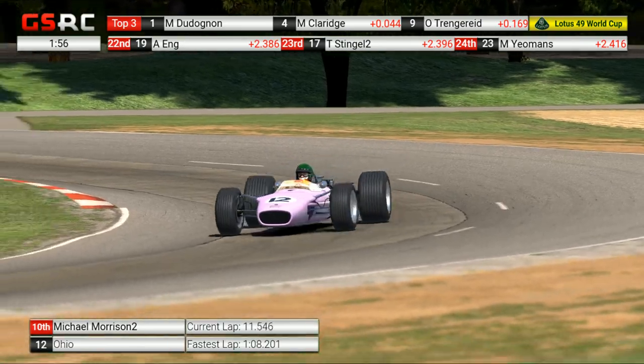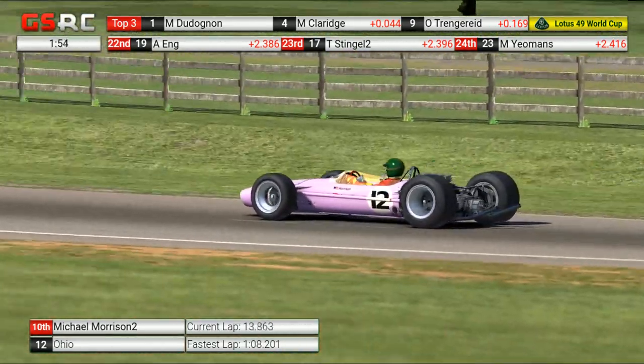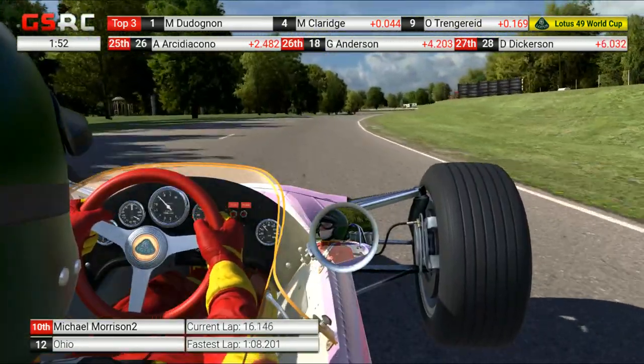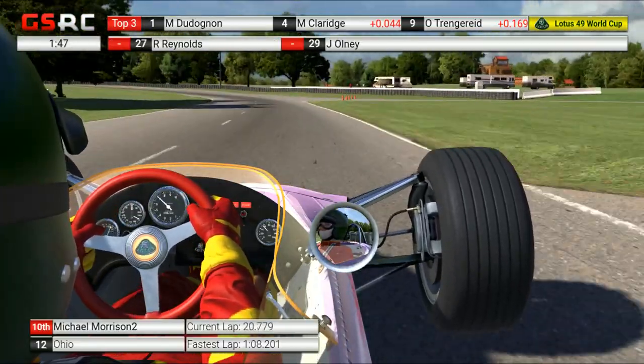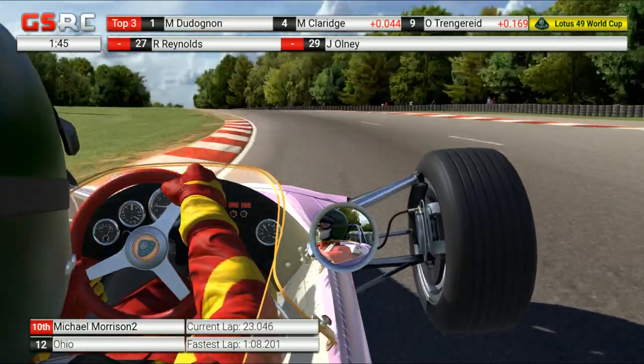And the official Wikipedia color, apparently, for the Egyptian colors that he's got on there is violet, I understand. So, there's your fact of the day. The car's violet, then. We'll keep that in mind.